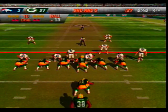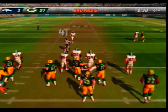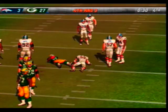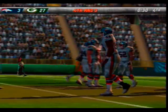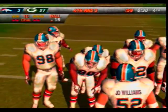Holt goes in motion. And they go with the delay. Williams is there for the tackle at the 15-yard line. They played it safe, stayed on the ground, nothing doing.